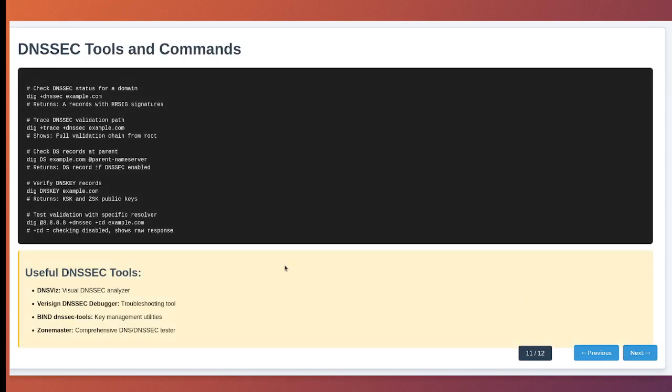DNSSEC tools and commands. Let me show you essential tools for working with DNSSEC. These are not just commands. They are your weapons in the fight for DNS security. I will share the exact commands I use daily and tricks that have saved me during troubleshooting sessions.